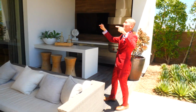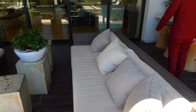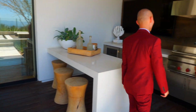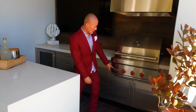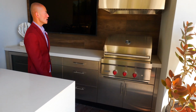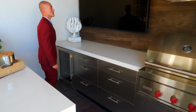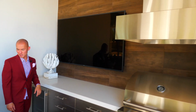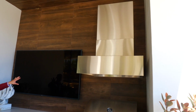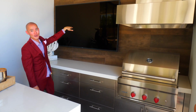All right, so we got a covered patio over here, okay? We got wooden panels on the floor. All right, nice, right? Now this is what I'm talking about. We got a Wolf barbecue pit right here. This is what I'm talking about right here. Nice. Big old 60-inch flat screen, all right? Hey, check this out. Put this TV up higher, right? And put some shelves here for alcohol. Am I right? There you go.